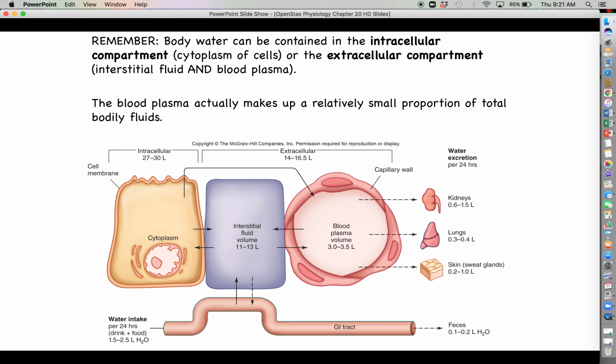But join us next time for the last video in this chapter, and we are going to start talking about the microcirculation at the level of the capillary bed. So we're going to be talking about how fluid and materials get exchanged from the capillaries to the interstitial fluid as a means of exchanging things like nutrients and waste and fluids between the capillaries and the cells in the tissues that need that nourishment.